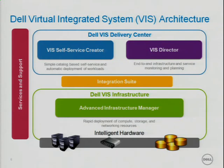So the AIM product actually forms an extremely strong foundation upon which we are building the whole VIS strategy. The delivery center is focused on IT process automation and about giving you that deep level of visibility that we have been talking about. So the two components there are, one, the self-service creator. As the name suggests, that is the product that offers that self-service portal that end users can come on and request provisioning of resources. And in the back end, it's going to automatically have workflows that provision the resources on the right physical assets. And the VIS Director product is responsible for giving you that holistic IT environment view and also supports capacity planning, usage trending, and service tier management.